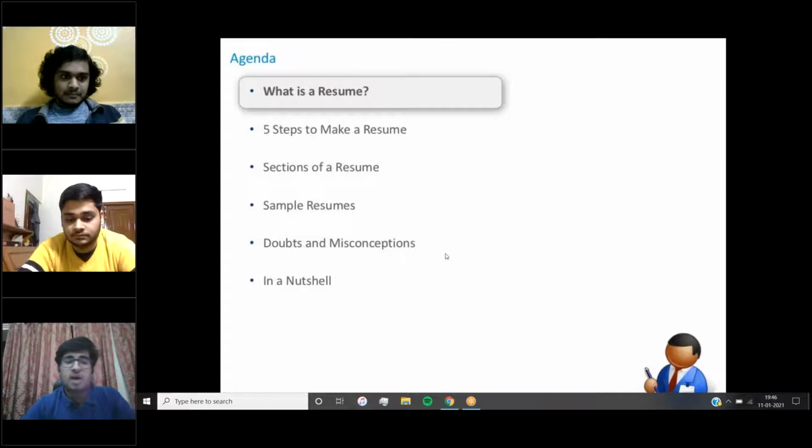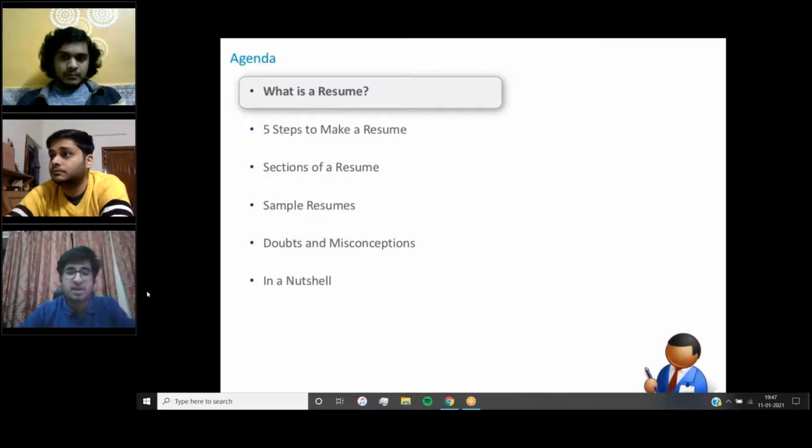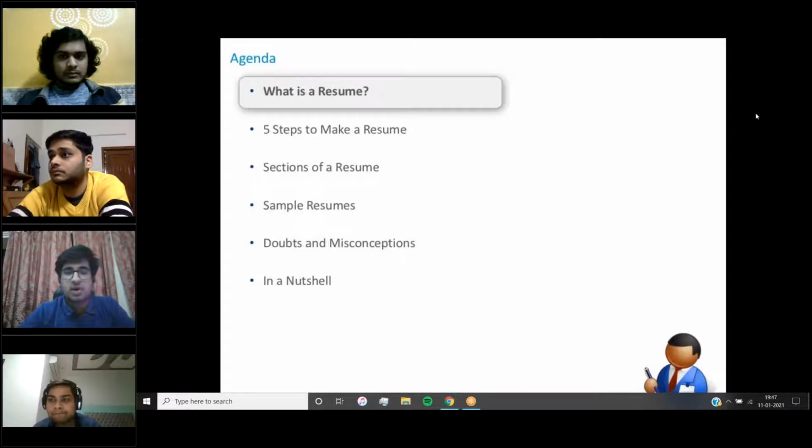We'll also be showing you sample resumes that are tailored to different profiles, because if you're applying for a research position, the resume will look very different from if you're applying for a consulting position or a coding position. So we'll be giving you sample resumes of different profiles. Then last but not the least, we'll be covering some doubts and misconceptions that all of us had when we were in your shoes, as well as some that were raised in previous sessions that some of us have taken on the same topic. And lastly, one of us will summarize what was covered in this entire session.